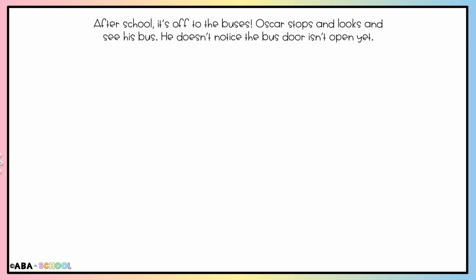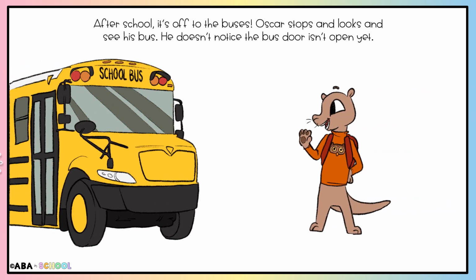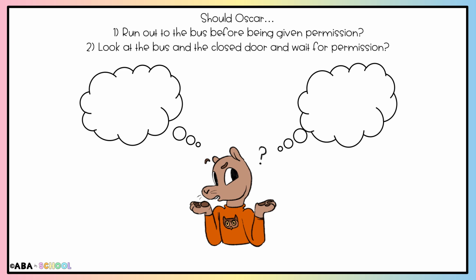After school, it's off to the buses. Oscar stops and looks and sees his bus. He doesn't notice that the bus door isn't open yet. Should Oscar 1. run out to the bus before being given permission, or 2. look at the bus in the closed door and wait for permission? Let's try this one.